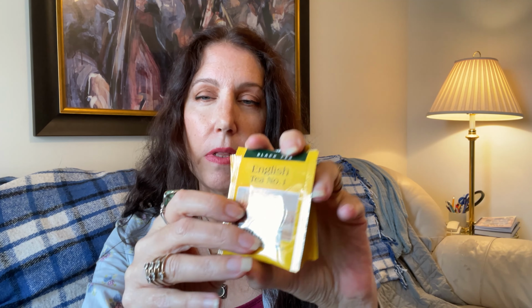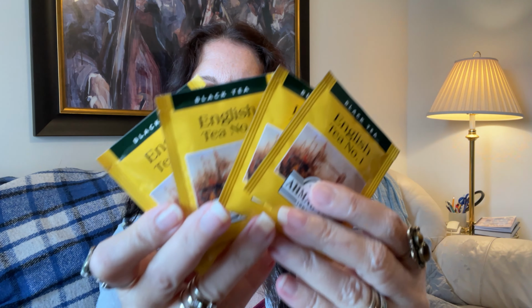And then we got a black tea by Ahmed Tea of London. We got 4 of those. And I've had this tea before, and it is one of my favorites. I love me a good black tea. And this is actually made in England, in London.